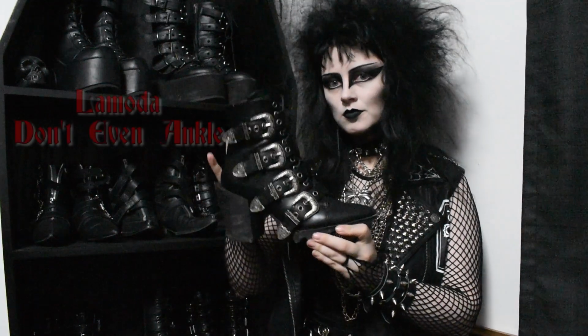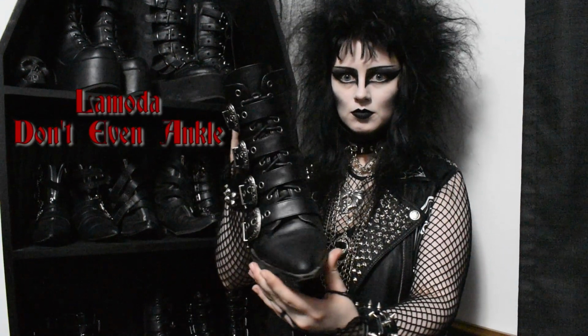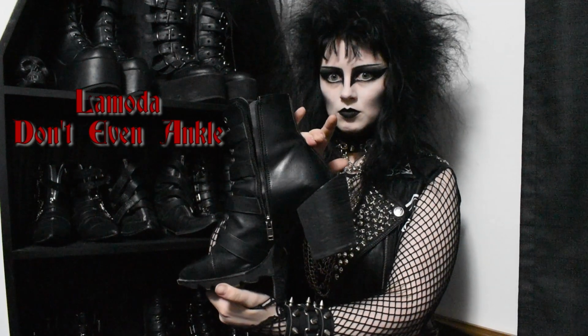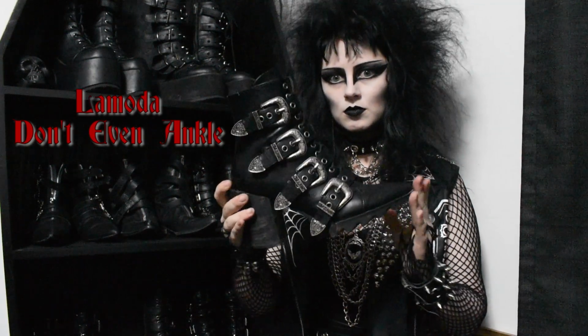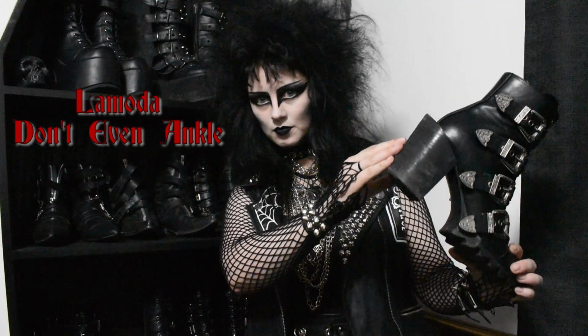These ones are another pair that I'm a huge fan of. They kind of give me 80s vibes, so if I'm in kind of a mood there, whether it's for metal or for goth, I will fit these into the outfit. I also really love the western style buckles on them.